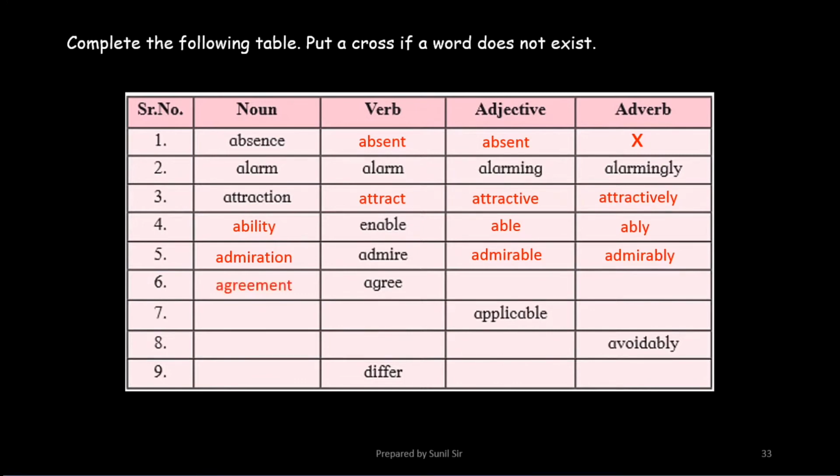Next, agree, the noun form is agreement. And here in the noun form, we can use ment or tion to make the noun form. The adjective form of agreement is agreeable, and the adverb form is agreeably. Applicable, the noun is application. See, we have added tion here. The verb form is apply, and the adverb form is applicably. The same way, avoidable: avoid is the noun form as well as the verb form, and the adjective form is avoidable.